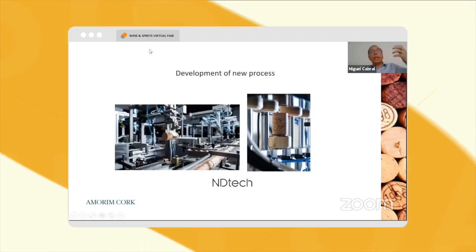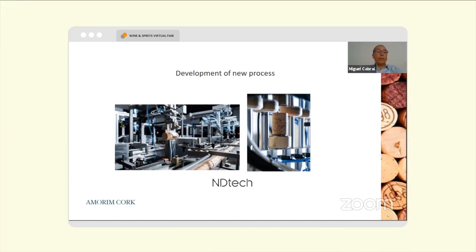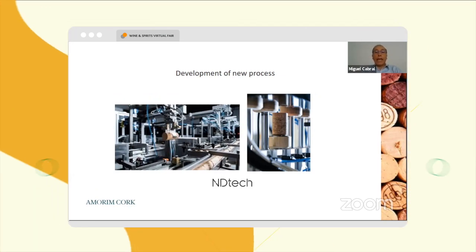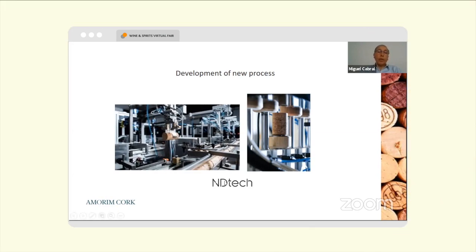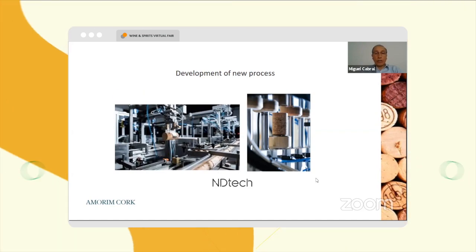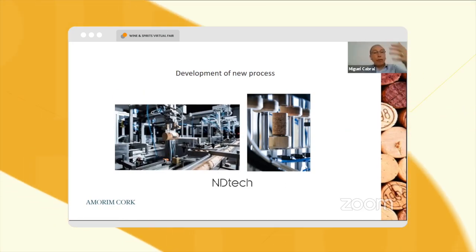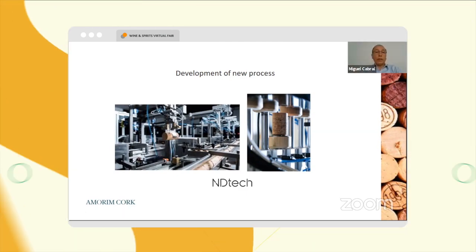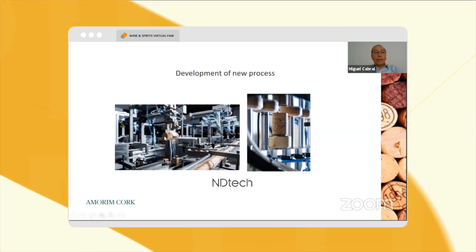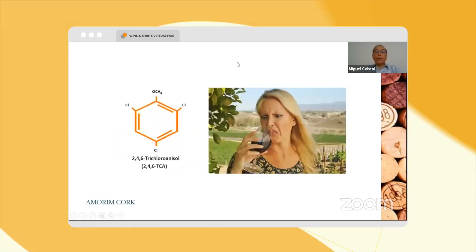So we were talking about improving previous processes. Now we will talk about developing new processes. And this new process is called NDtech. What does NDtech mean? Non-detectable technology. NDtech is a system that we have developed and installed in the ground to analyze cork stoppers for a compound called TCA.